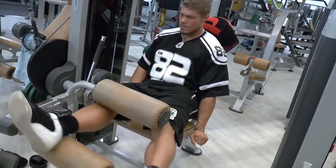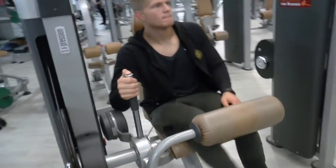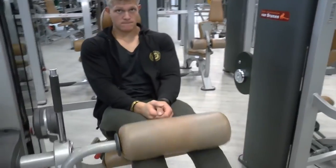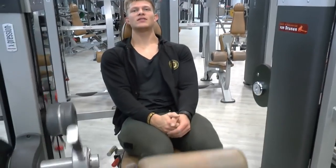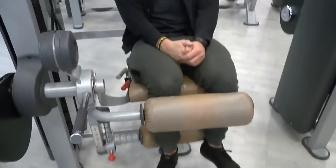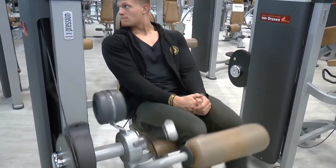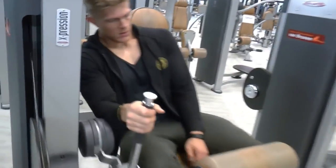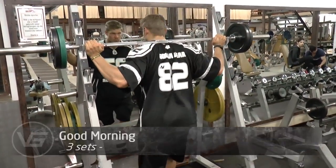And what you can really see me do is go up slowly. Again, the negative of the motion should be quite slow on isolation movements for the hamstrings. Studies have shown that the eccentric motion on the hamstrings, really forcing the hamstrings to contract and lengthen at the same time, which is the negative portion of the rep, is what the hamstrings will respond to the most for growth. And personally, I think my hamstrings have improved tremendously.